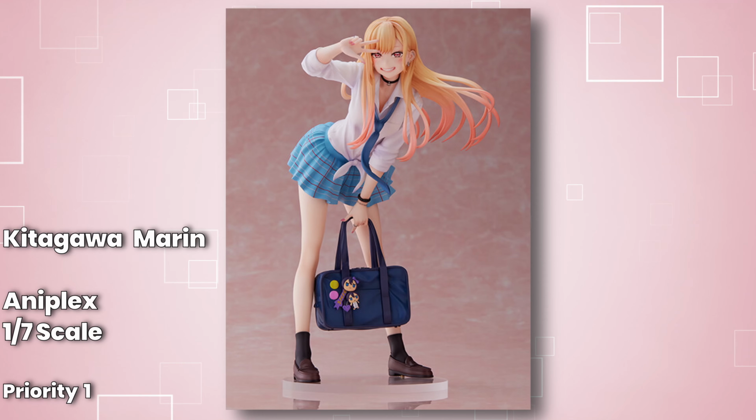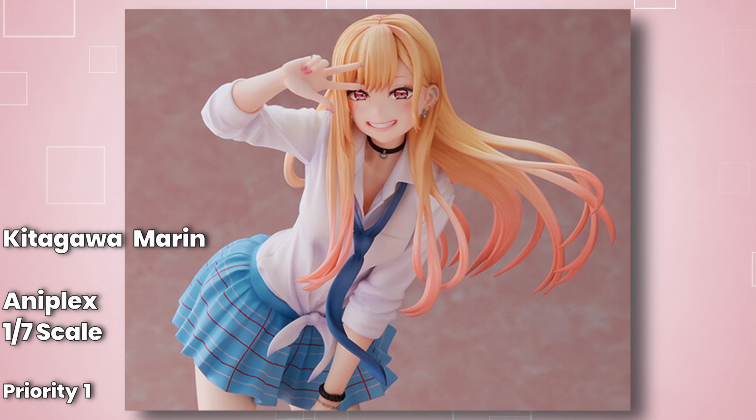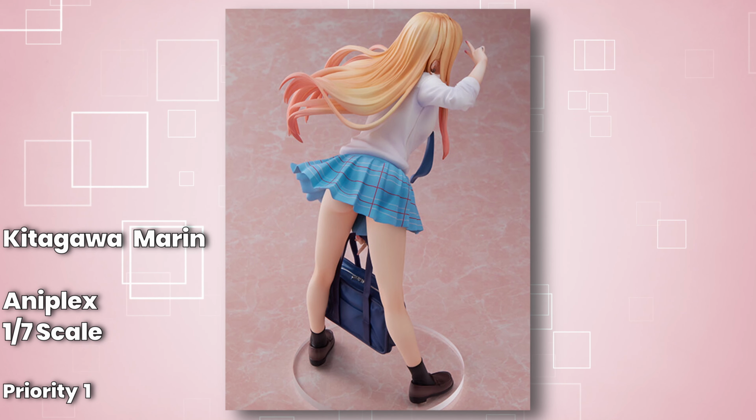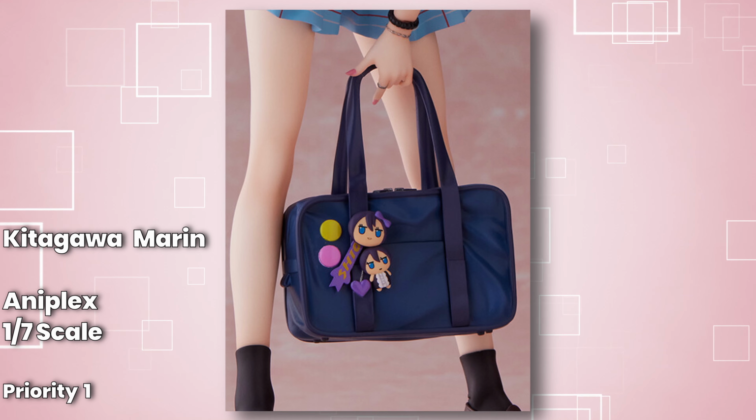And then we have our first Marin Kitagawa scale figure by Aniplex coming out, or at least I'm gonna get it in September. So it's gonna be the 1/7 scale. She looks really good. I'm sure Aniplex is going to nail it. And yeah, everything about this figure, I just love her. I mean, some people didn't like her face, but I think her face looks pretty good. Her hair, her outfit, the bag, I like all the details. So definitely gonna be picking this one up. In fact, I have already paid for it, so she will be coming.